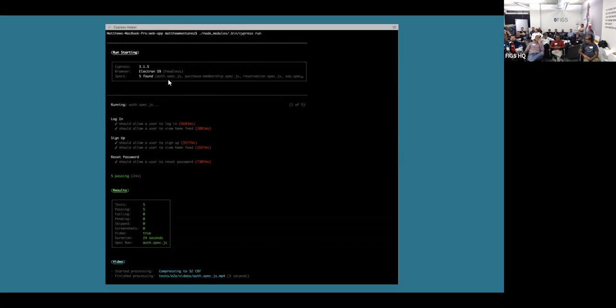Do both of these methods work behind a firewall where you can't reach the internet? Like on-premise? That's a good question. I'm sure it depends on the application, because if your application has third-party dependencies and it needs to connect to those, I don't know that there is a way to mock those dependencies in these end-to-end tests.